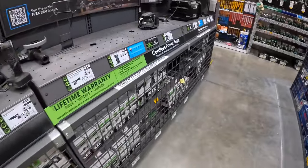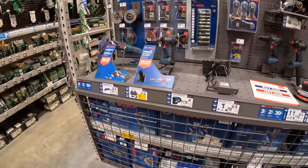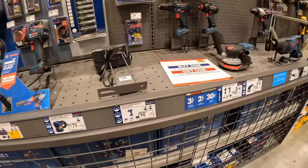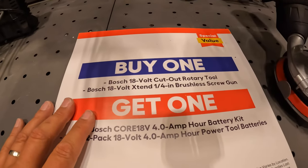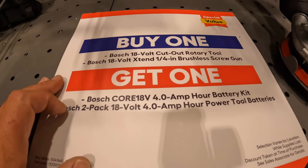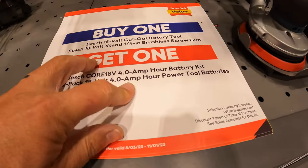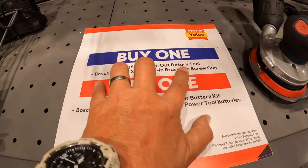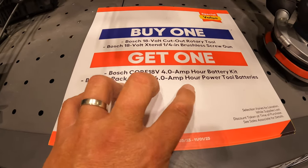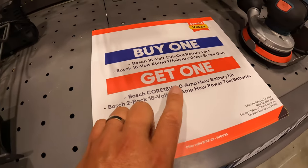Yeah, I do not remember seeing this ever. I don't remember seeing this. I might be wrong on that. Bosch, $149 for their impact driver Freak as a kit. Done plenty of videos on that. So they do have this going on. If you buy a 1/4-inch screw gun, get the rotary tool or the screw gun, you get a 4 amp hour kit or 2-pack 4 amp hour battery tool batteries. So yeah, if you buy a rotary tool or the brushless screw gun, you get a 4 amp hour battery kit. Or 2-pack 4 amp hour battery, just batteries. So this one comes with a 4 amp hour battery and a charger. And this one comes with 2 4-amp hour batteries.